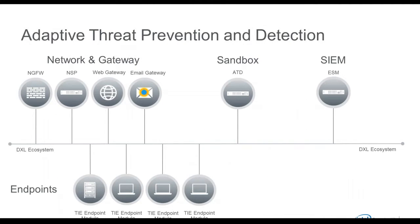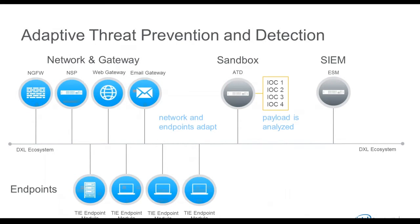And just to quickly show you what that might look like. Let's say you have something come in, maybe it came in through email, seems suspicious, and gets sent over to advanced threat defense. The payload is being analyzed, indicators of compromise are being developed. Information goes not just back to the email gateway, but as you can see, all of the systems that are integrated through this DXL ecosystem are updated in real time. So they all know about this threat that has come in just through the email gateway, and they can all provide protection now. Let's say similar files are sent through an attachment or downloaded off a website. All of those systems can now be protected.